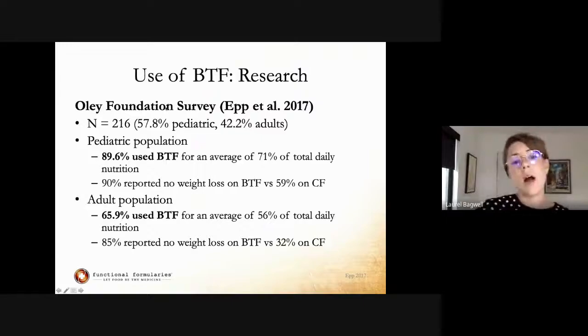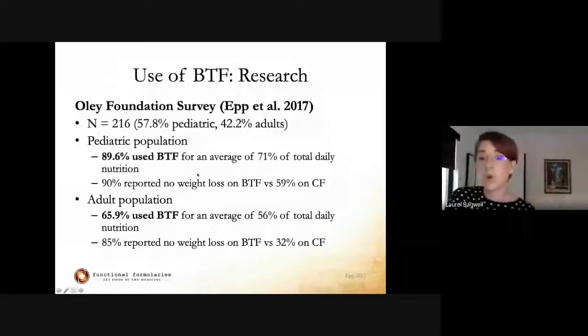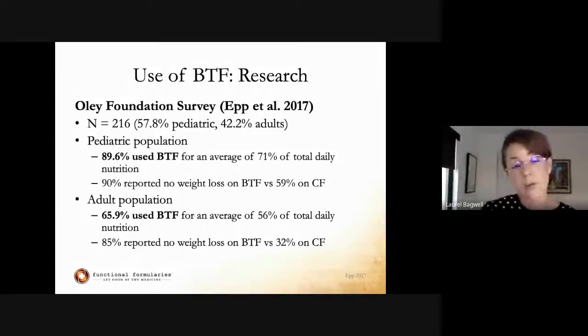So the Oley Foundation conducted a survey amongst its members, and 216 replied to the survey. About 60% of those were pediatric patients or caregivers of pediatric patients. What they found in this study was that almost 90% of the pediatric population was using a blenderized tube feeding formula for an average of 71% of their total daily nutrition. So that's more than half of their daily calories being provided in a blenderized manner.